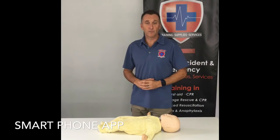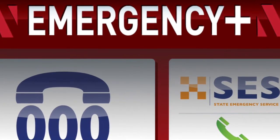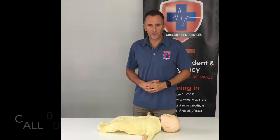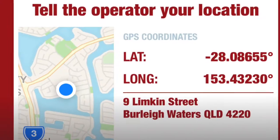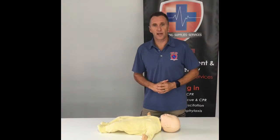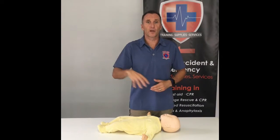One of the great apps that we recommend here is Emergency Plus. This app will help you to call an ambulance and give them the important information they need. The first thing they're going to ask is, whereabouts are you? This app will pinpoint your location. You'll be able to tell the paramedic service exactly your location, whether you're in a park or at home or wherever you are, and you'll be able to put the phone on speaker and call through that app.